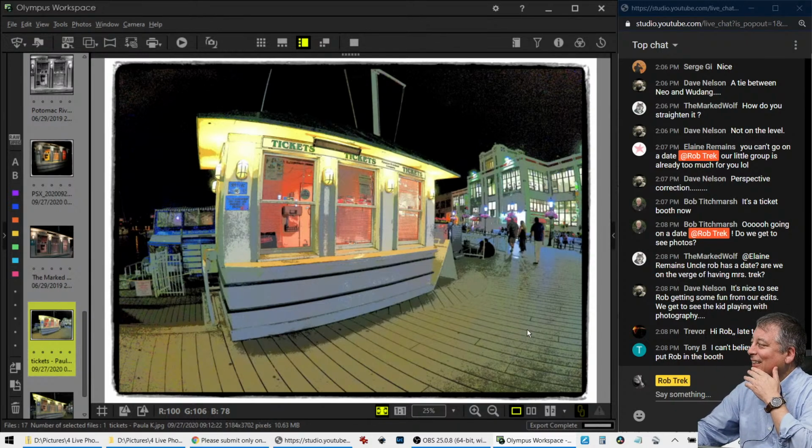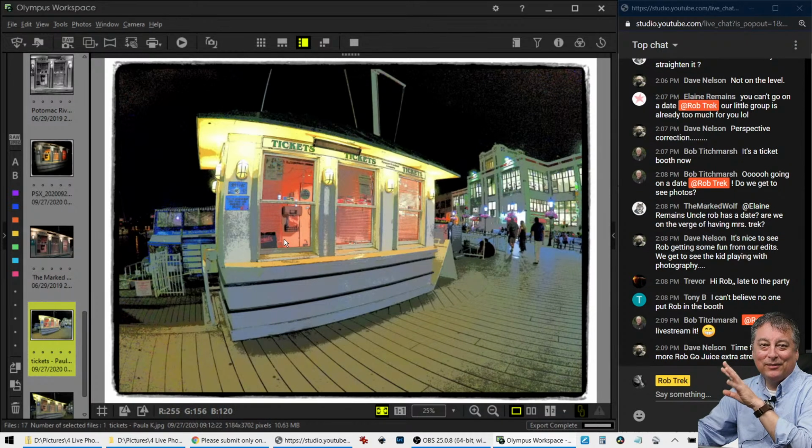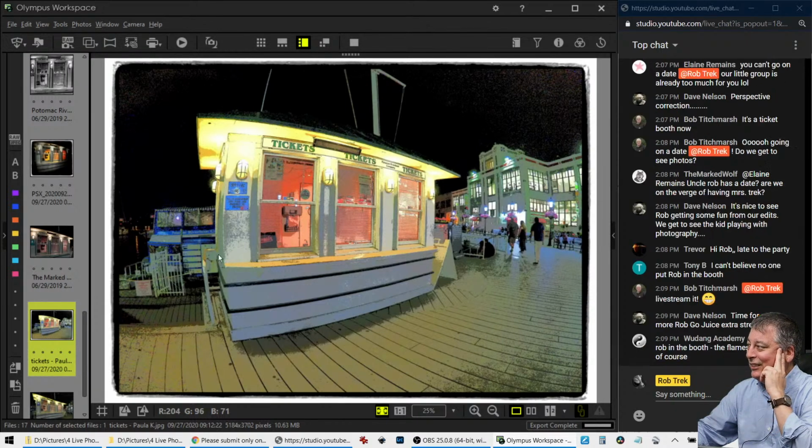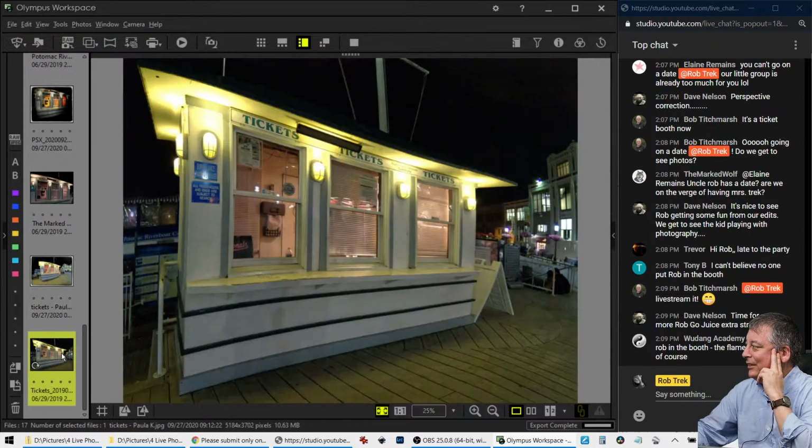Yeah, you're right. You're right, Tony. Somebody always does a composite and puts me in the booth or wherever in the shot. That's always a lot of fun. All right, thanks, Paul. I like it though. Yeah, I think the keyline filter works for this image though, definitely.